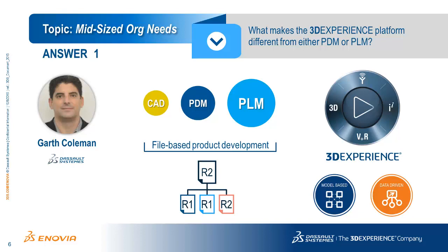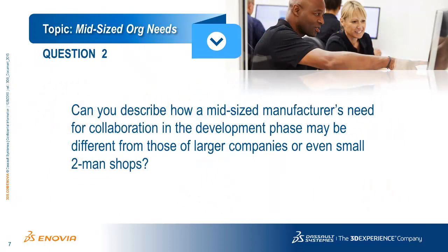Great. Okay. Thanks for that explanation. Let's go on to the next question. Can you describe how a mid-size manufacturer's need for collaboration in the development phase may be different from those of, say, larger companies or even a small two-man shop?